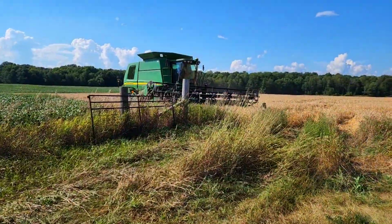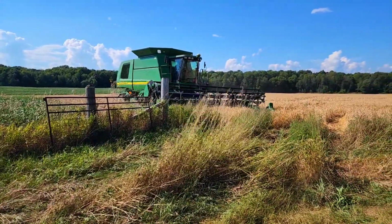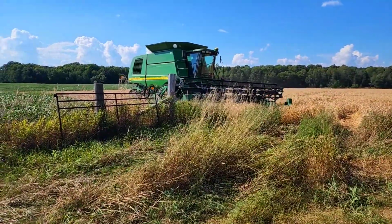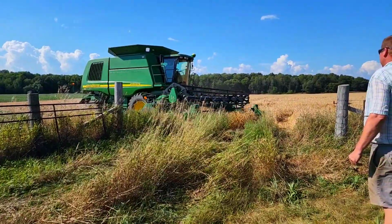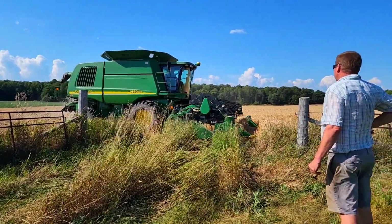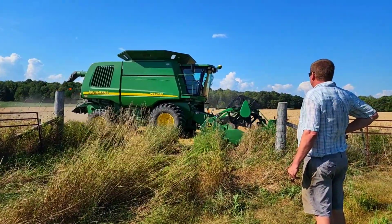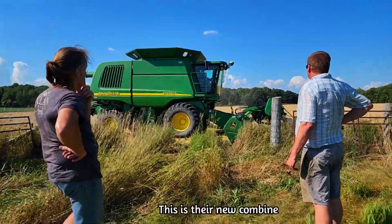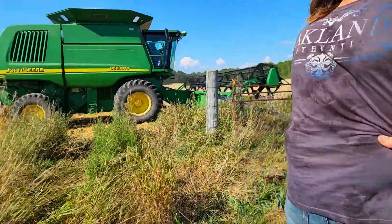Today we're gonna go have a look and see what's happening out in the barley field. Okay, so we're gonna see if the head is working because it got a little bit bent, and I guess we might have to pay to get that fixed if it's broken. But as long as it works, that's the main thing. And this is their brand new combine. She's a big girl.